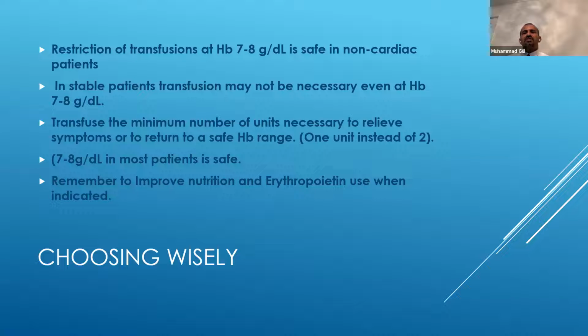In a stable patient, transfusion may not be necessary, even if hemoglobin is 7 to 8 gram per deciliter. So that's usually the mark. 7 to 8 is okay. And if the patient has ischemic cardiac disease, and you are worried that the patient might get angina because of anemia, then you can transfuse at that level as well.